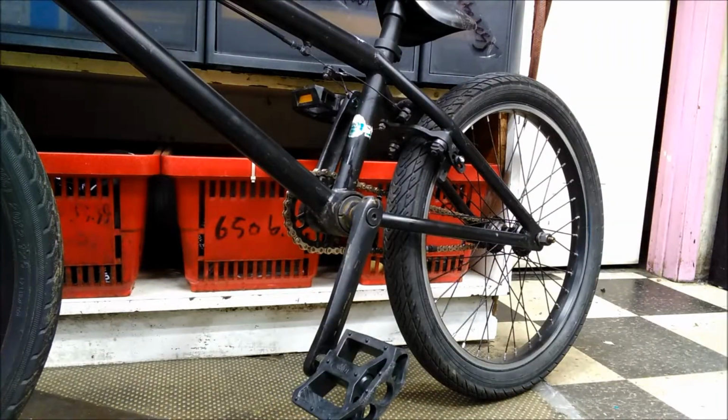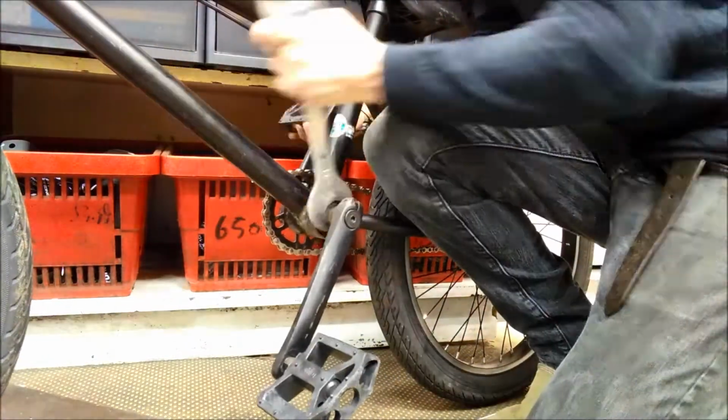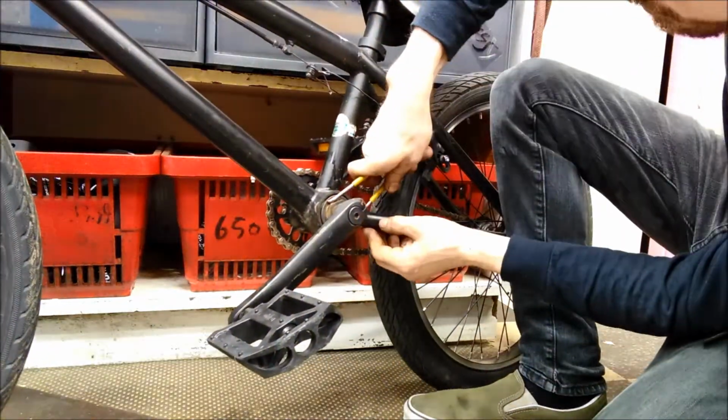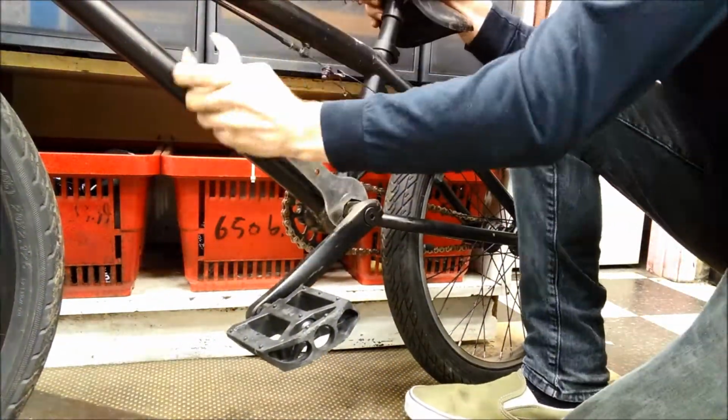These basic BMX bikes have what's called an American bottom bracket, which is basically the cheap old school way of making the bearings between the cranks and the pedals. They come loose and need to be tightened all the time.